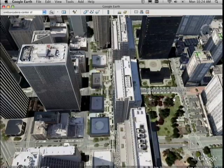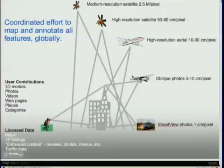So if we could go back to the slides, please. So this is a summary of what it entails to create a base canvas for the planet for local search. We've got everything from the high and medium res satellite collection to aerial imagery to street view imagery. And as impressive of an effort as it is to coordinate all this and bring it together, I think our engineers are most impressed by what users are doing on top of it.